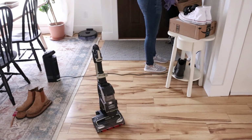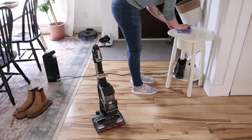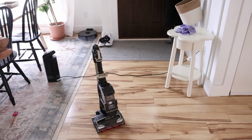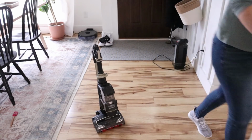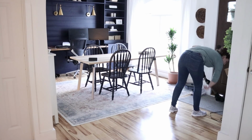The find of the week was this little flower side table originally from Pottery Barn, but I got it for free because somebody left it out as trash. We live in the suburbs, so there's a lot of good finds like this. People will leave things down on the end of their driveway if they want to get rid of it. And I was driving by, I could not believe it.